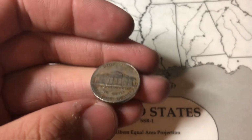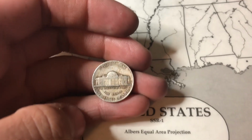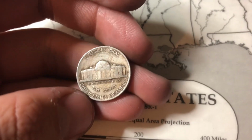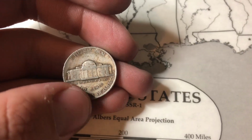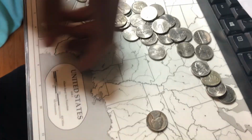There is. 1938 Denver. That's possibly a key date, which I'm pretty sure is 10 points. So that is awesome, guys. That's a lot of points for the brown box here. A 1938 Denver. Let me just check the mintage real quick. It's not even that bad of shape, too.